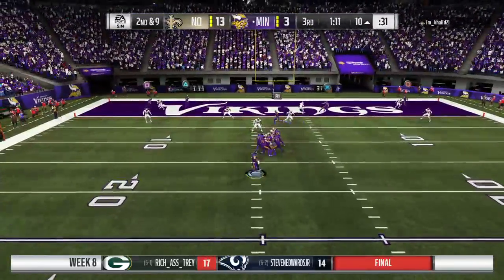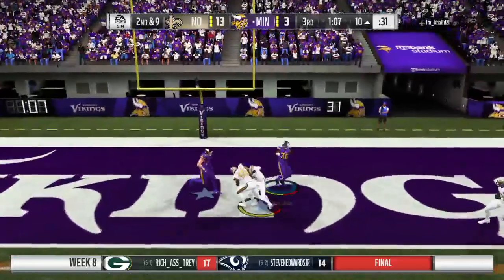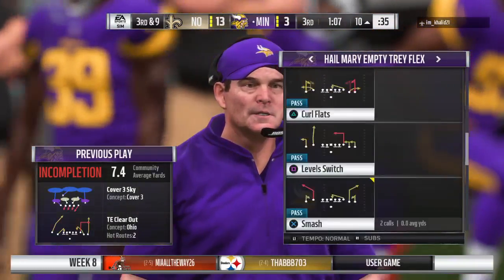Now Jackson on second down. Flush to his right. Throwing middle, but it's incomplete. They were trying to go to Marshall that time, and it'll bring up third down.